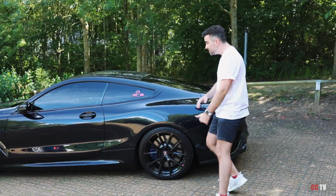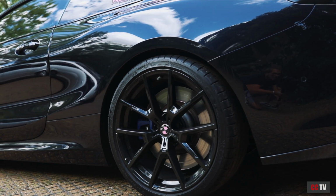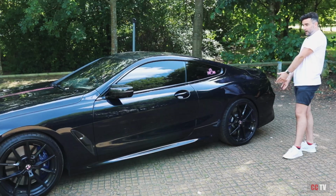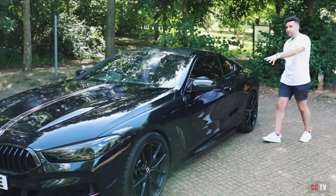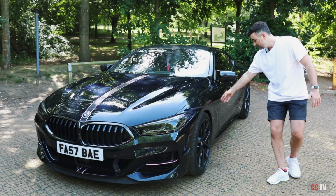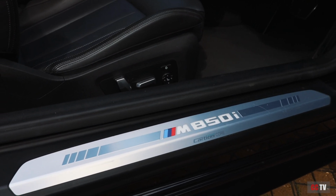We come to the wheels. These sit around 20-inch wheels here. We've got 25mm springs at the front, 30mm at the back. Then we've got spacers, 15mm on the front, 20 on the back. We come to the mirror caps, M8 styled mirror caps here. Again, it's got a carbon core as well, which comes with a carbon fibre package.